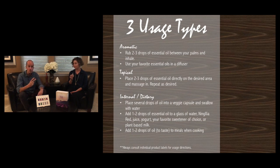Secondly, we also like to apply the oils topically. So you can take a drop of an essential oil, massage it on your stomach if you need to support your digestion, massage it on some muscles if your neck or shoulders are in need. I love to massage oils onto my low back.